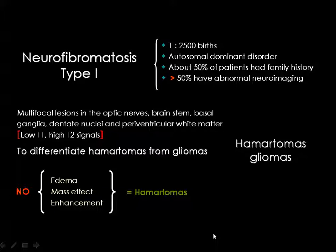ايه هي النيوروفايبروماتوزس؟ زي ما احنا اتفقنا, this is an autosomal dominant disorder وحوالي 50% من الناس عندهم positive family history, and there are multiple lesions along the visual pathways, starting من optic nerve لأن يكون في optic nerve glioma، وبعدين دخلت على الكاز، وبعدين دخلت على التراكتس وهكذا.